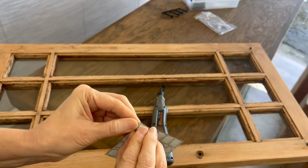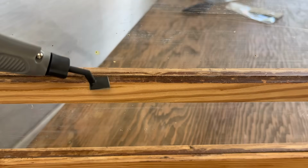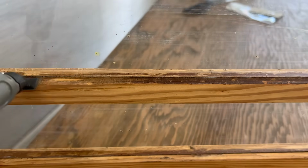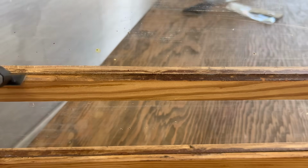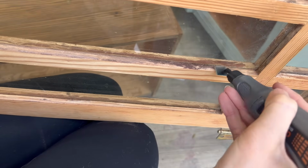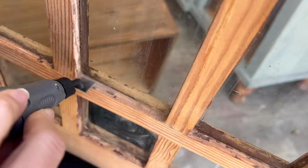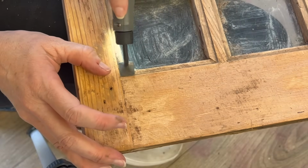I started in with my pen sander and found that it did indeed work, for the most part. It was great at grinding down the finish that was raised up, but it didn't remove everything. But I figured that was okay. I had an idea for how I could deal with that, so I wasn't too worried. Oh, also it has a light on it, which is kind of cool.